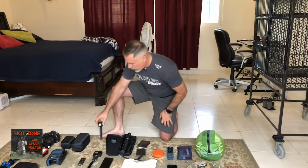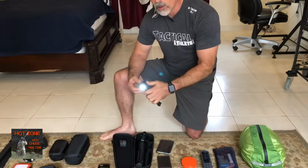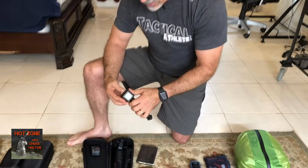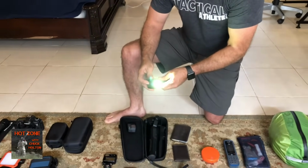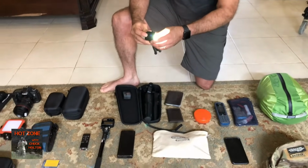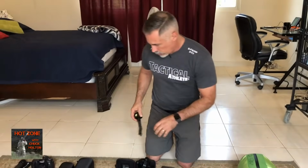Okay, on that note, this is a little backup video light that I carry. Very small, it's rechargeable, and it's actually pretty bright. It has several different brightness settings on it. But these things are great, and they actually work very well. You just have to recharge them at night. It's one more thing to recharge. I'll get to the recharging protocol in a minute. But this is actually my backup video light.